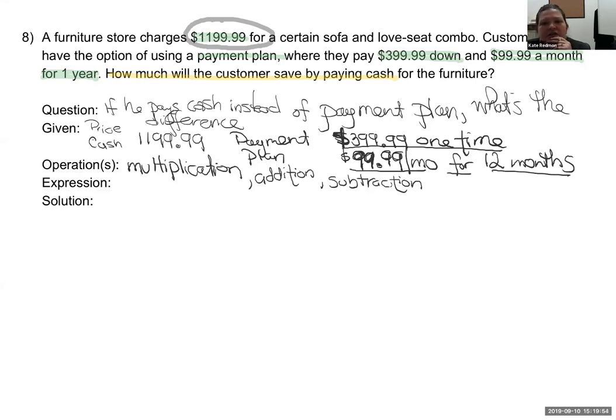Okay, guys, so here's the deal. Order doesn't matter too much when you multiply. Order doesn't matter too much when you add. But guess what? Order matters when you subtract. So before I start putting these numbers around, we know when we want to find the difference, we need the bigger number to come first. What's going to be bigger, the cash payment or the payment plan amount? The payment plan. Yeah, absolutely. Because it says, how much will the customer save by paying cash? It's obviously cheaper to pay cash.